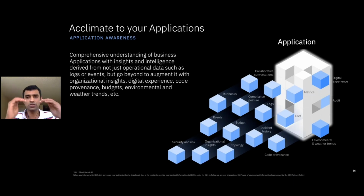But what is needed is to take it a level up, in terms of an application. That's what you see visually on the right. What do I mean by an application? An application is not just something like a mobile banking app, but it is made up of all of these different data sets which we are collecting data from. Like, for example, the logs about the application. For cost optimization, what was the budget for that application? I should know the budget so that I can say, okay, moving this workload to a different system could help you save and achieve your budget.